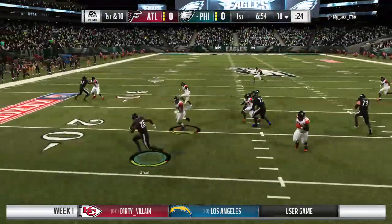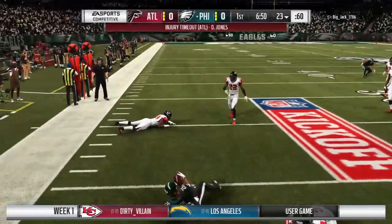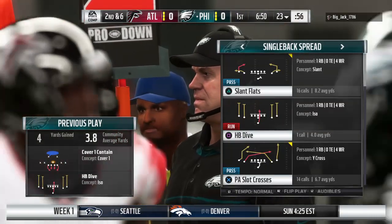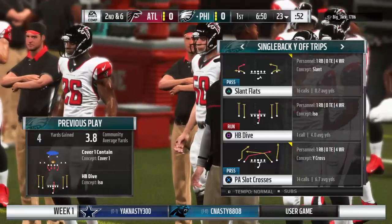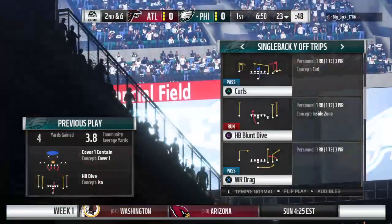Now it's the Boise State alum, Jay Ajayi, and he'll push forward for about 4 up to the 23. When we see those runs to the perimeter, when we see those runs to the edge, we think about big breakers, don't we? In this case, it was a modest gain, but it does open up possibilities here on second down.